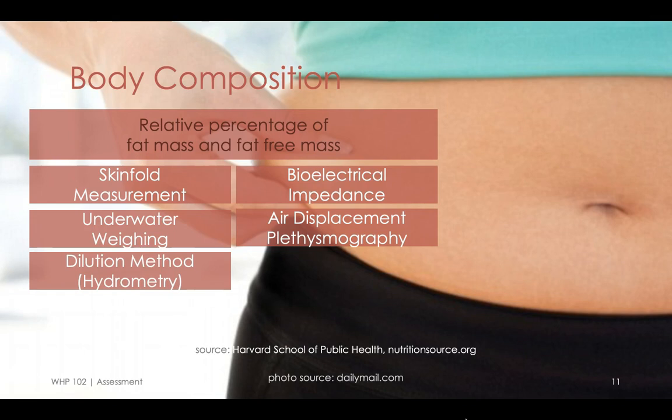In the dilution method, or hydrometry, an individual drinks isotope-labeled water and then provides body fluid samples. The samples are then analyzed for isotope levels, which are used to calculate total body water and fat-free mass. From that, fat mass can be determined. Similar to air displacement, this method can be used for all individuals and is accurate, safe, and affordable. The limitation is that the ratio of body water to fat-free mass may change in individuals who are ill, losing weight, or dehydrating, decreasing accuracy.